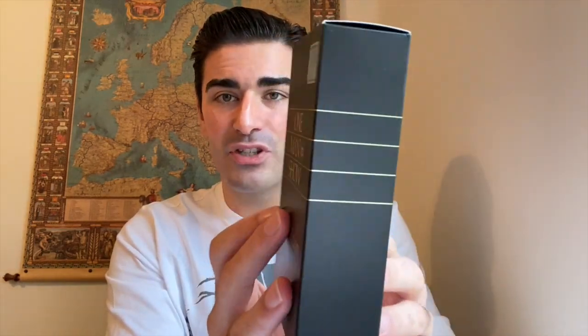Let's get started. All right, let's take a look at the presentation for Jacques Bogart's One Man Show Oud Edition. You can take a look at the box, exactly the same as all the other One Man Show boxes, except it's got this very dark, almost chocolate brown, and you got the gold lettering there, One Man Show Oud Edition, the Bogart logo, and Oud Edition down here. This is a 100 ml bottle, and you got nothing really going on the top. The side, just that wraparound. On the back, you got some brand information, and on the bottom, you got your barcode.